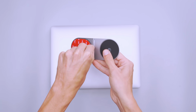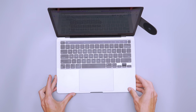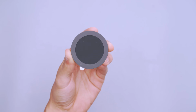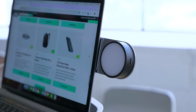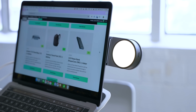Simply stick the adhesive metal plate to your laptop and then connect your MagSafe phone for use as a webcam or an additional screen. It includes a metal ring to help older iPhones or Android devices stick, and there's also a wireless charger so you can power up your device while keeping an eye on your texts and notifications. When you're not using it for a phone, pop on the Edge Pro Light to brighten up your workspace, and it'll look great on your next Zoom call.